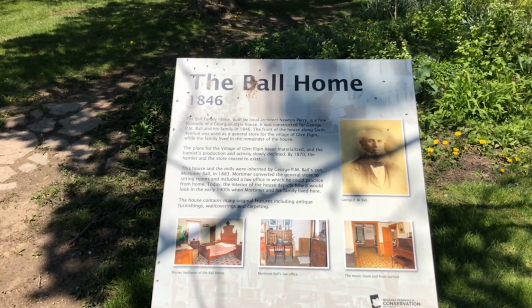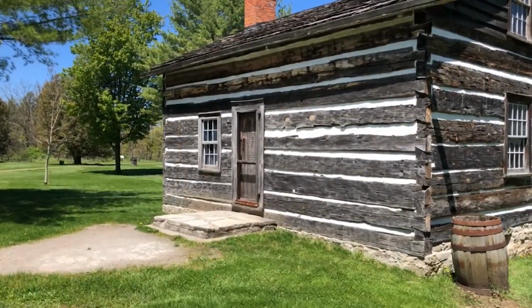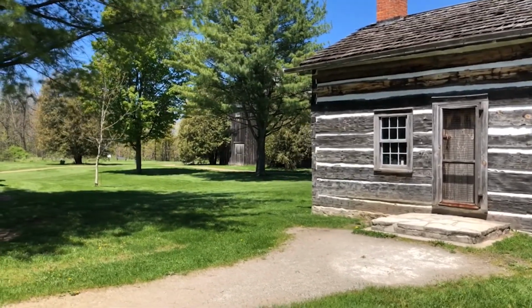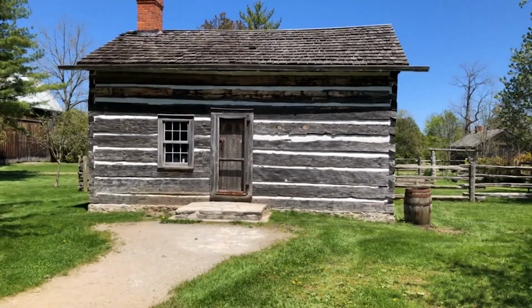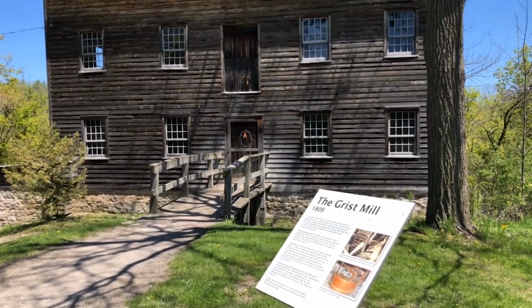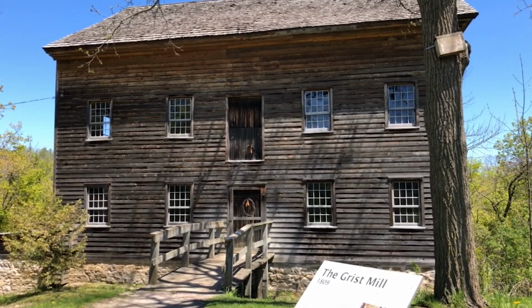The Ball family were the first European settlers on this land from the early 1800s. In 1807, the brothers George and John Ball purchased the land where Balls Falls stands currently. Quickly after purchasing the land, they erected a log cabin just like the one you see here as the first family settlement. George and John were keen entrepreneurs, and in 1809 they constructed the grist mill. This mill provided grain and flour to the troops during the War of 1812.